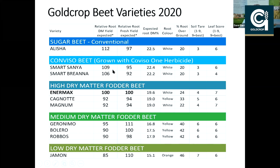And then the highest dry matter yielding variety we have is the sugar beet Alicia. So that's at 12% more than Enermax in terms of dry matter yield, but 3% under on fresh yield.